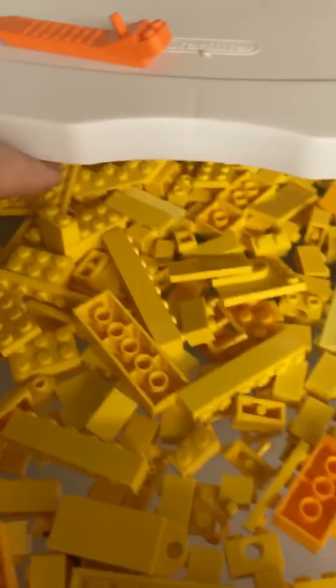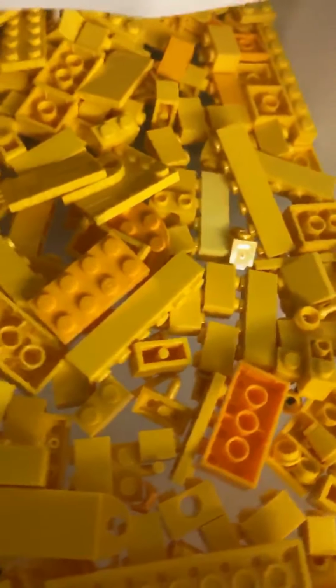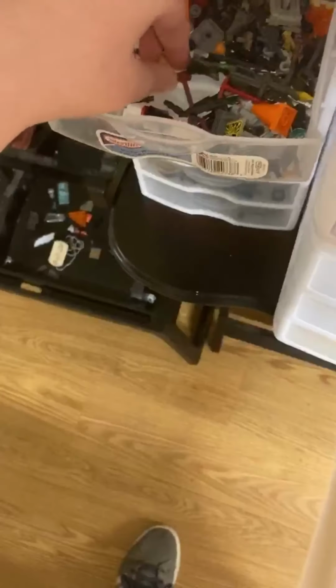Here is my yellows. We've got some yellow orange. Or not yellow orange. It's just a darker yellow compared to the bright yellow. So this is all my yellows. There's, for some reason, a Lego figure head in here that I'm trying to get right now. Five minutes, but I finally got it. Oh, no, that's definitely the wrong one.